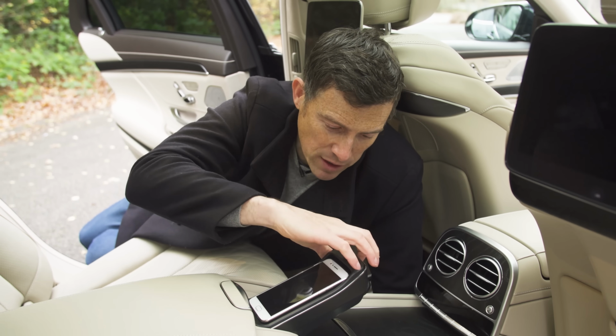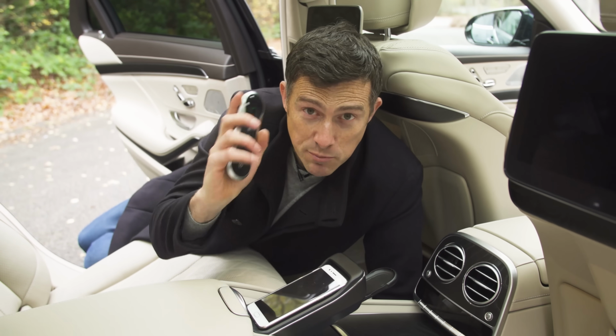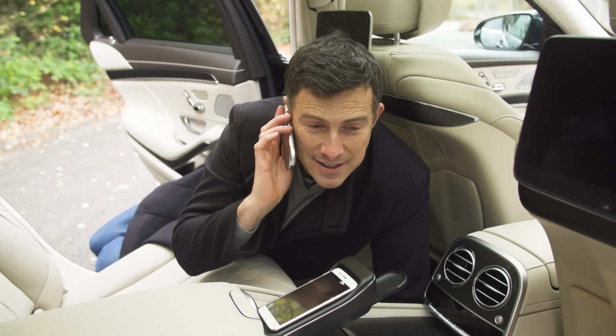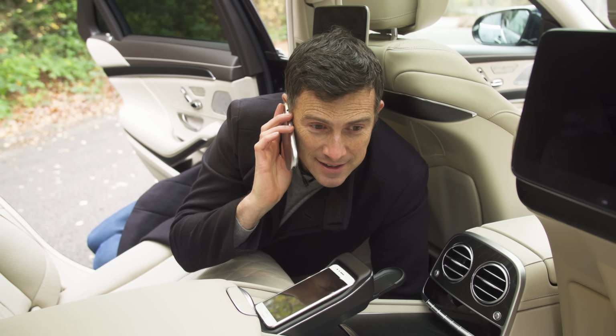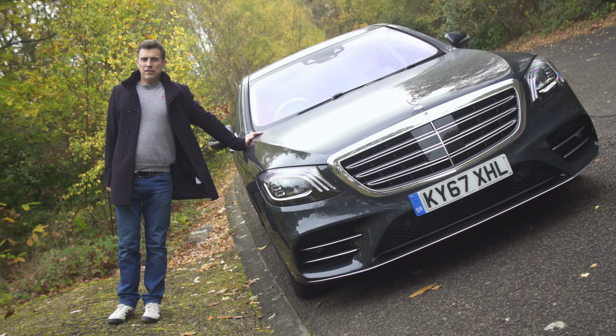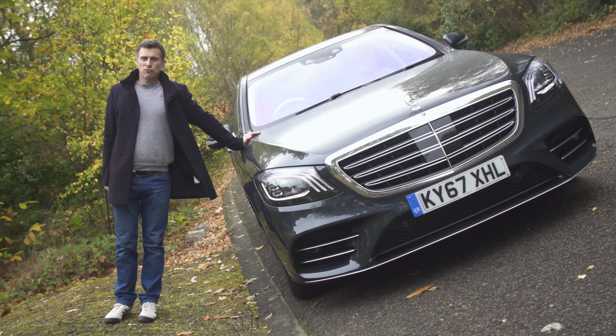You can get a wireless charging dock for your mobile phone here in the back seats. And if you're really low on battery but you need to make a call, you can use this Bluetooth handset instead. Yes? Yes? There's no one there, really. It's just acting.